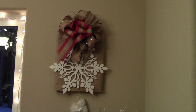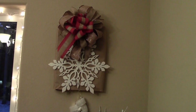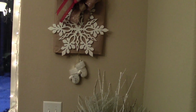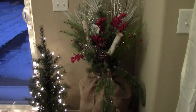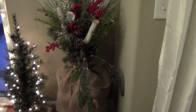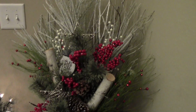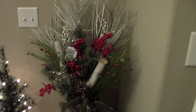And of course, I wrapped that like all of the other pictures and created a bow using a couple of different ribbons and stuck a snowflake on there and hung a couple of cute mitten ornaments and called it a day. And then this is just a container we always have in here. I wrapped that in burlap and made a little burlap bow and added some greenery, of course that little star that I said you'd be seeing throughout this video, some picks, some greenery, some berries, and some wood, and yeah, so just threw that together.